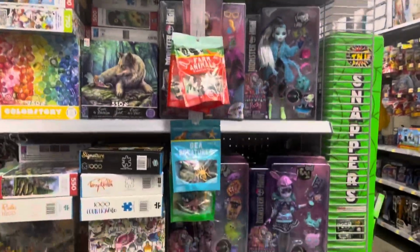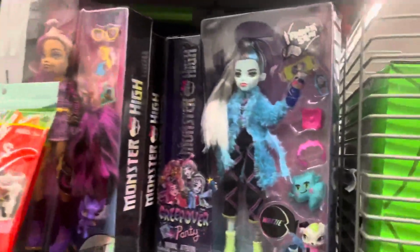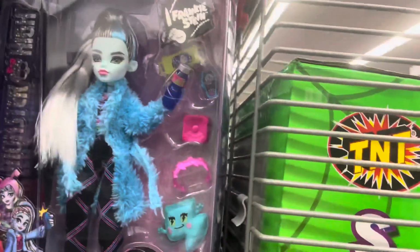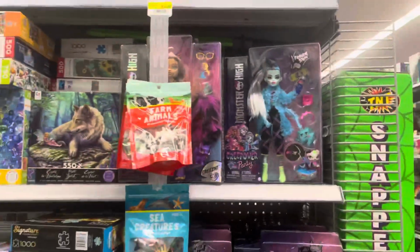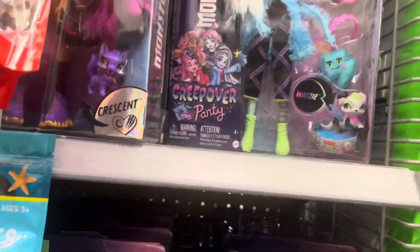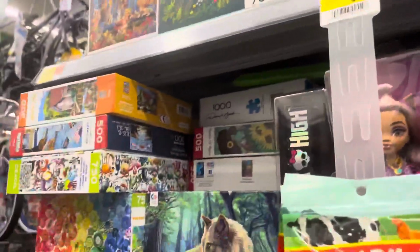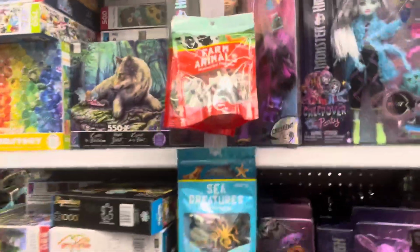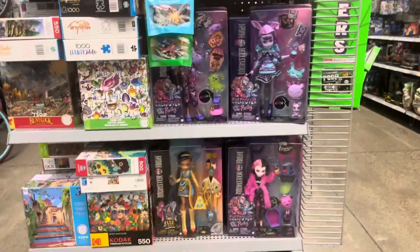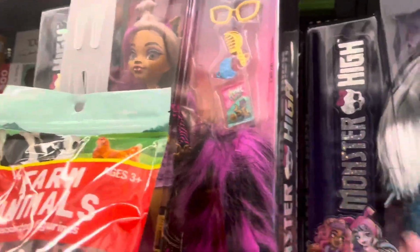Okay, so we're heading over to the weird tricky little aisle that they have the Creepover dolls on. I don't know why they put them here. They have more space for more Monster High dolls over in their Monster High section, which is very short compared to other places. Very small Monster High section. But for some reason, they chose to set them right next to the puzzles. And it's very awkward. There's also some other basic dolls here.